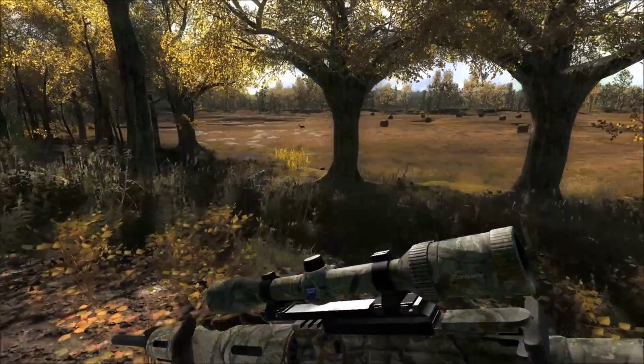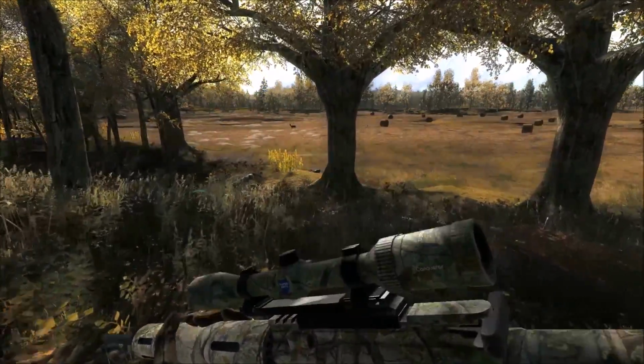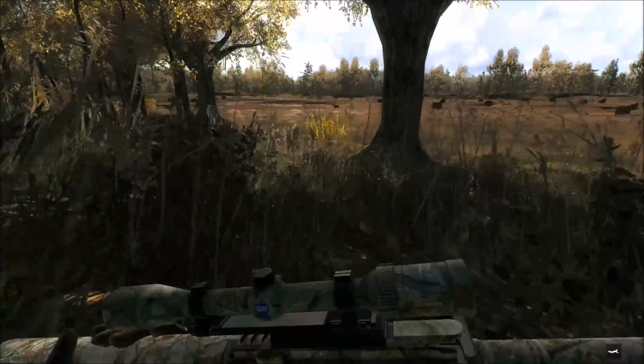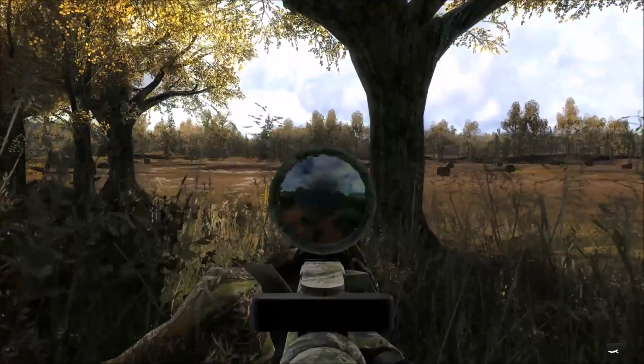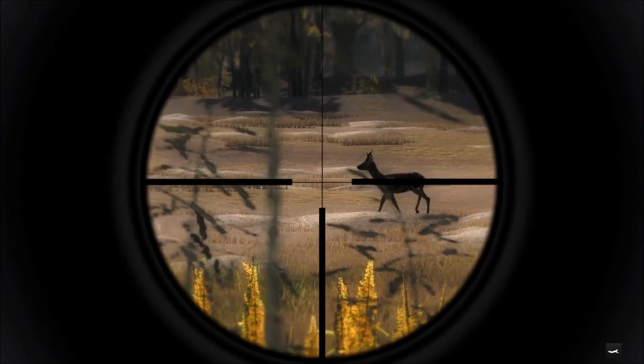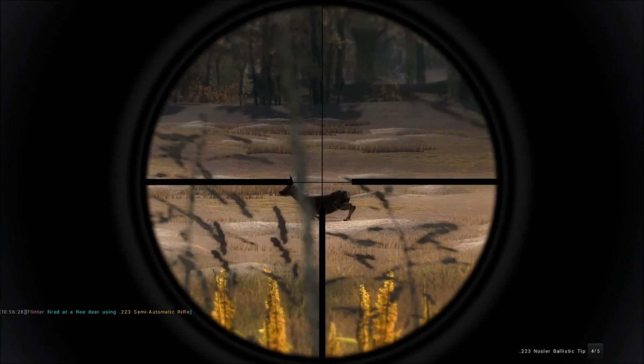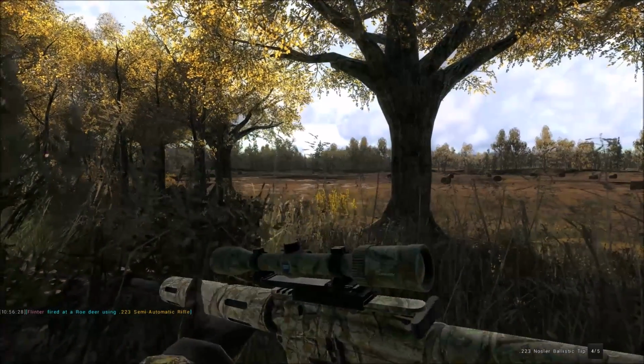Alright, we have another roe deer buck. I think he is spooked, possibly from the last one spooking. It's a different one, but as you can see, he's barking, so we're just going to take him with the 223. Down he goes.